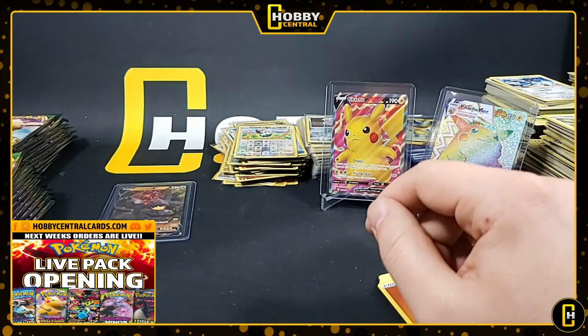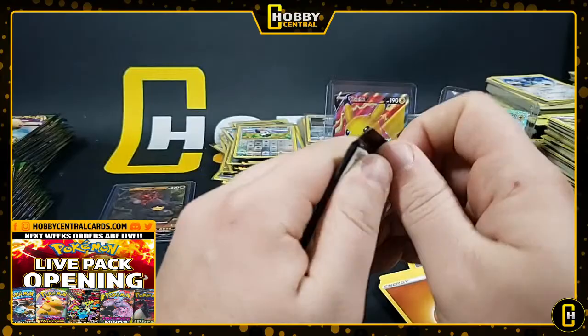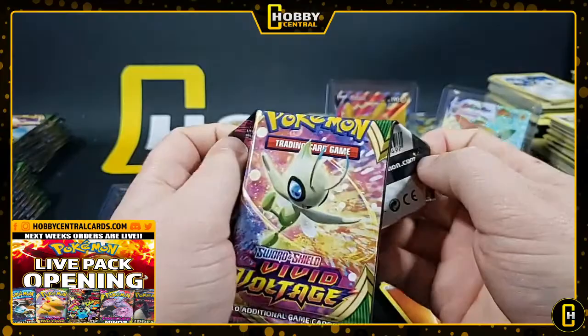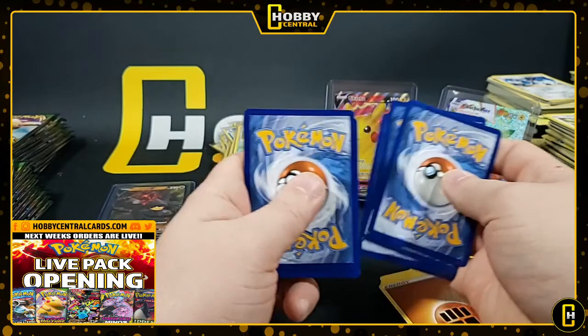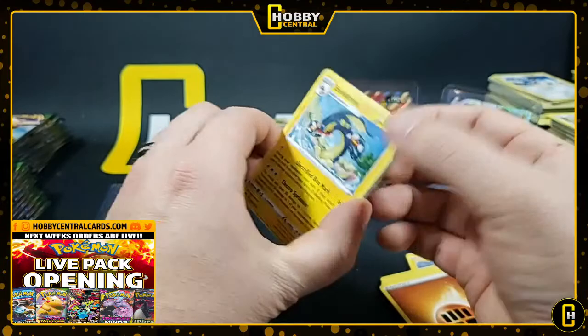Hopefully. But that's another reason that Vivid Voltage is a great starter set, in my opinion, is because of those damn amazing rares. I mean, they're so beautiful. They're such a fun card, even if you're not a huge fan of the Pokemon that's on it. Because myself, personally, I'm not a huge fan of any of the amazing rare Pokemon. But the cards themselves are just so awesome, and they're a pretty decent pull rate.